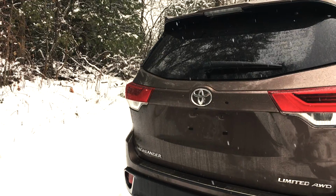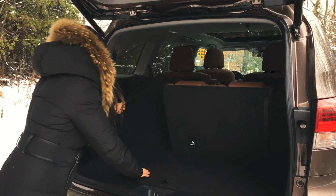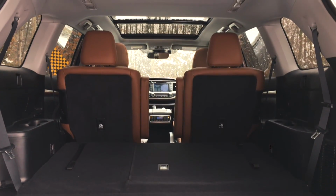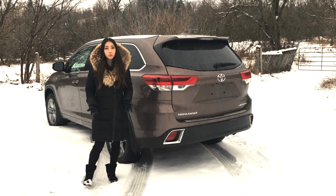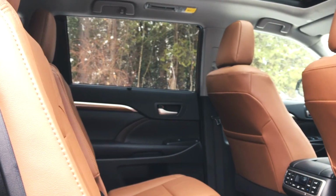And moving on to the rear, the Highlander has a power liftgate. When you open this up, you are able to configure the Highlander to have over 2,300 liters or 83 cubic feet of cargo space. As well, the Highlander can tow up to 5,000 pounds. This is the type of car that you really don't have to worry about because it is so practical and versatile. On the inside is a brown leather interior with perforated seats.